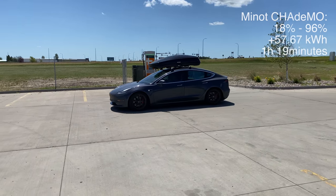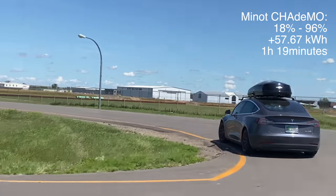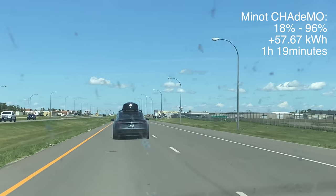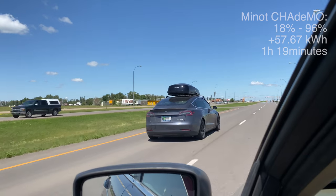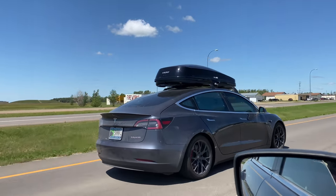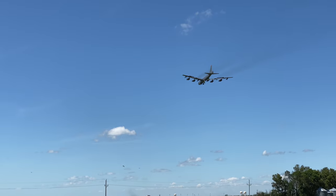We finished charging up on that CHAdeMO station, which again is the first and only public DC fast charger in the state of North Dakota at the time of recording. We went to Minot Air Force Base, where Garrett is a navigator in the Air Force for the B-52s.